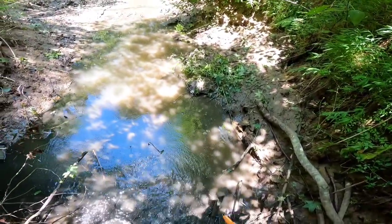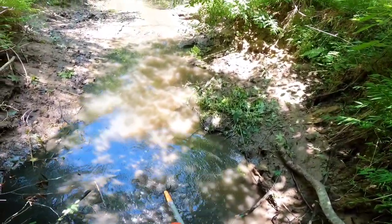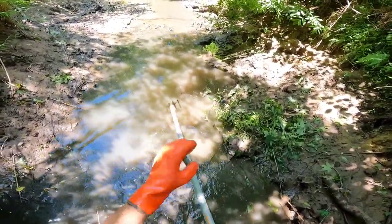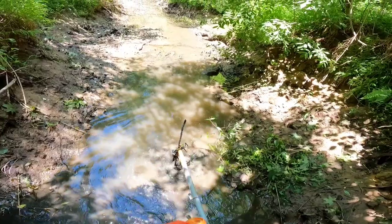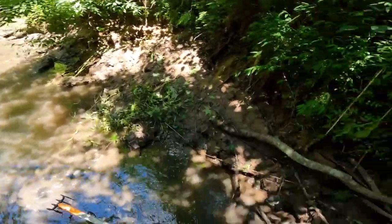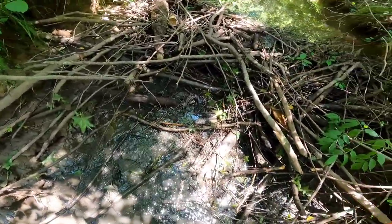I hope that turtle ain't coming this way. Turtle, turtle, turtle! Where are you? I hope he went on that way. But anyway, here you go.